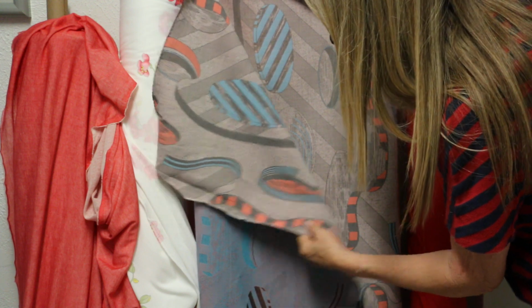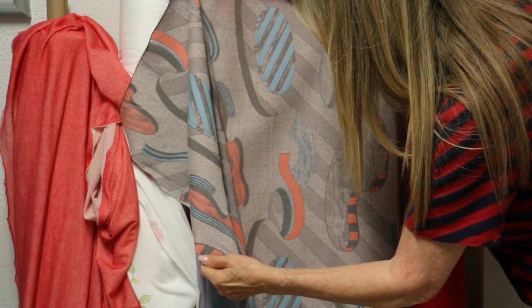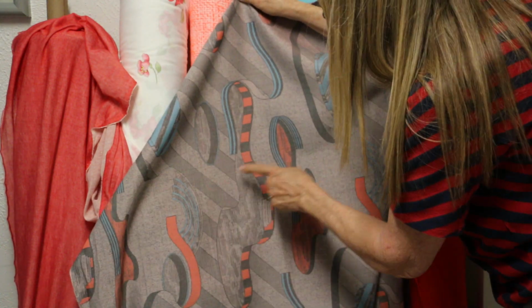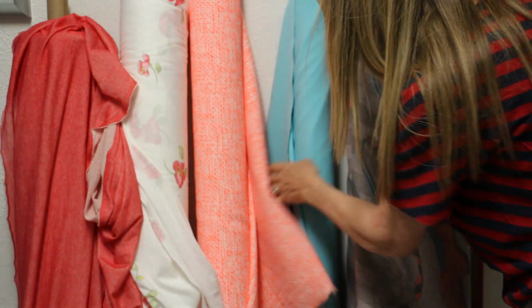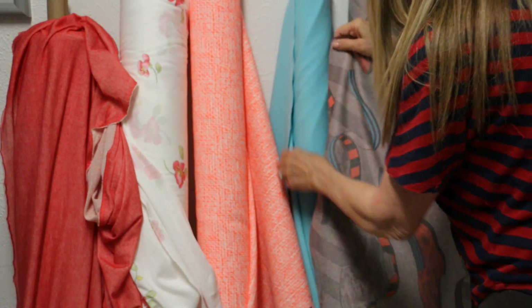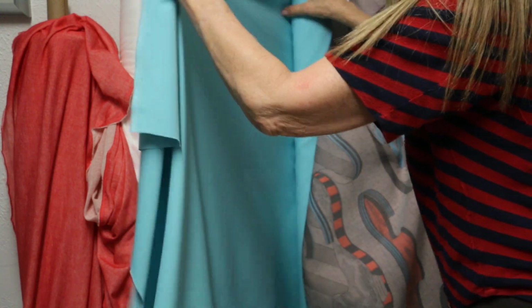I'm not sure even what's the right side. It's one of those you could use either one. The teal or the aqua. It's not a teal. It's like an aqua. I put this right here. So this is a woven and it's 100% cotton. Great for like 922, would be so cute.